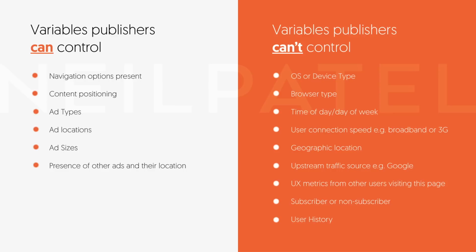But there are some issues. There are some things that you can control and some you can't control. Some of the things you can control when you're testing are, let's say, should you have navigational options on the page or not? How should you push your ads around your content? What ad types you should use, the locations, the sizes, and color schemes, all these types of things, right? And sometimes with color schemes, there's not much in your control, but sometimes you can, depending on the network.